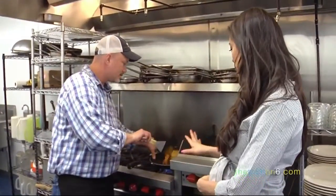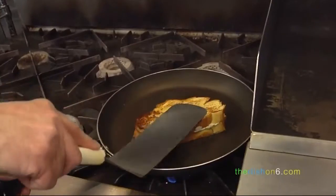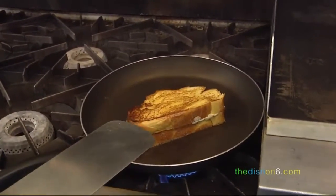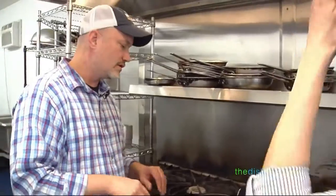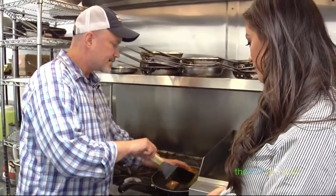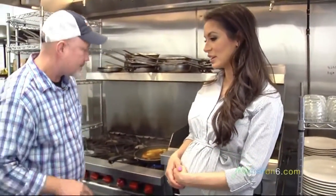And so right here we're just grilling it. We put some butter on it. That just looks so good. You just want to get it golden brown on both sides, and then you are ready to go. But like I said, the bread itself really helps sell this dish and finish it up. So we're just using a non-stick skillet.